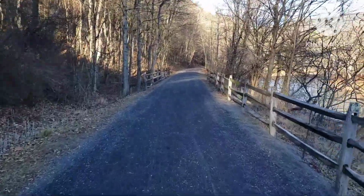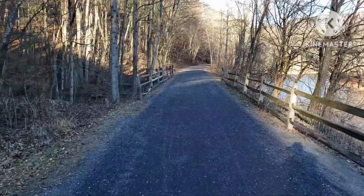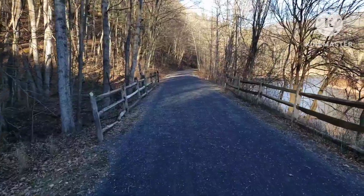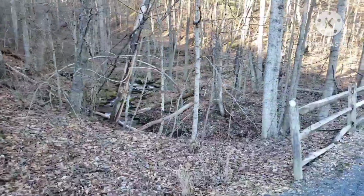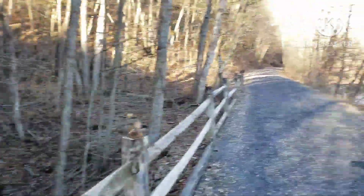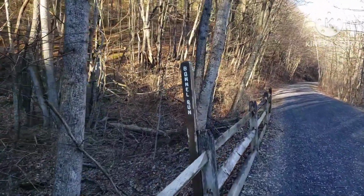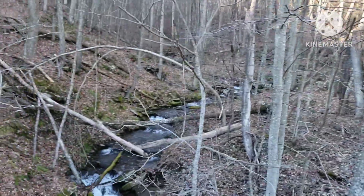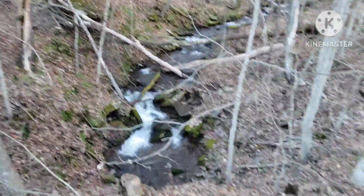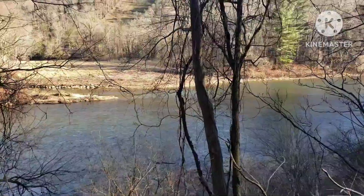I believe this stream is Bonnell Run. Okay, get close to the sign to look. Yeah, it's called Bonnell Run. There's the sign for it. The stream comes down, goes underneath the rail trail, and out to the other side.